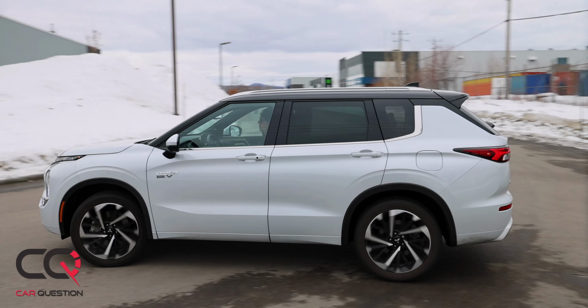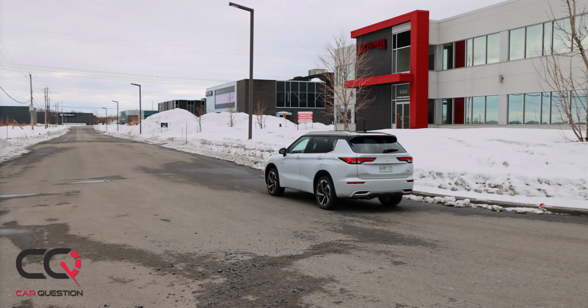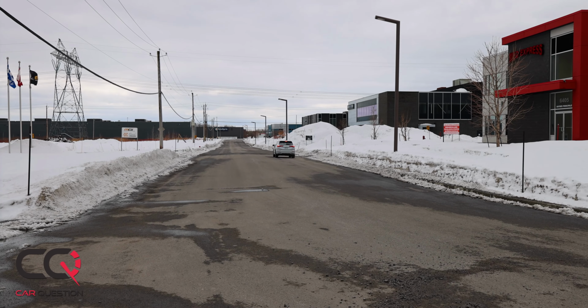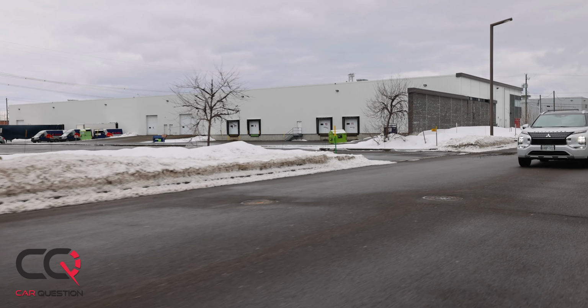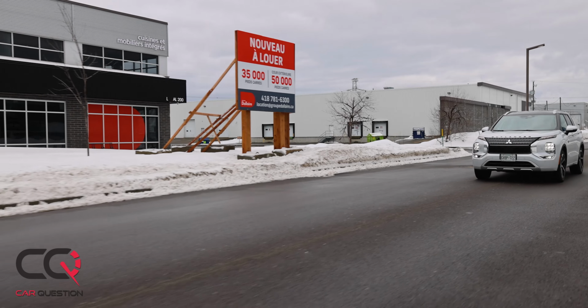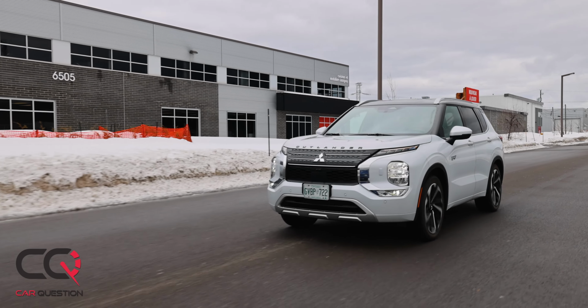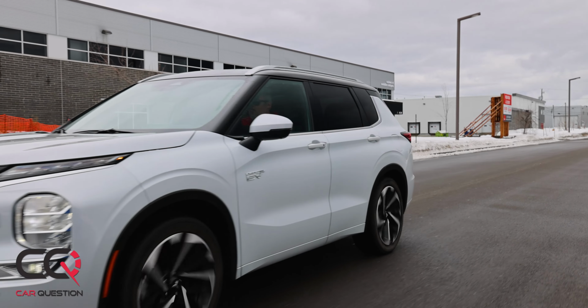So let's say that your battery is empty, from 0 to 80%. It's going to take normally 94 minutes before you get back to 80% of the power. So is it really useful? Well, the RAV4 Prime system seems to be more aggressive for bringing back some range and power in the battery, but otherwise it's a cool feature to have.